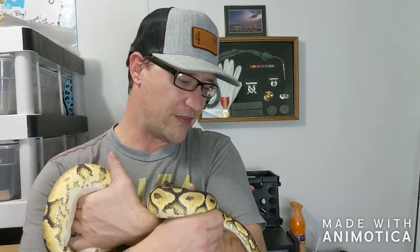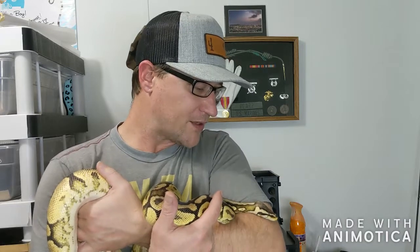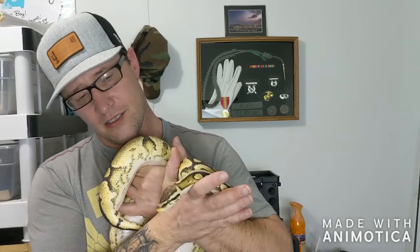Kicking it off with this girl right here. This is my pastel yellow belly. She's kind of the flagship of the collection that I have. She's one of the first snakes that I purchased, and one of the first snakes that I sat down with and thought to myself, she is just such an amazing animal.